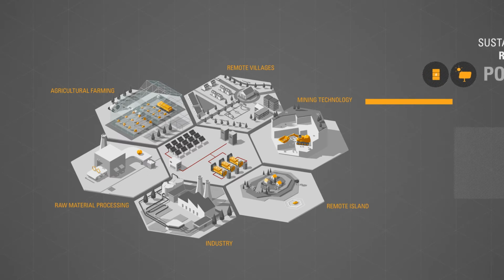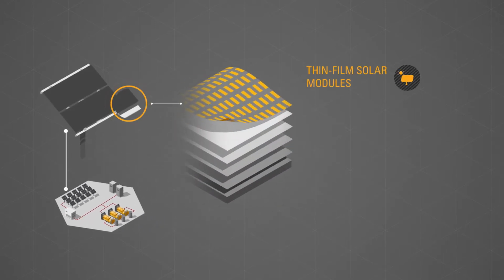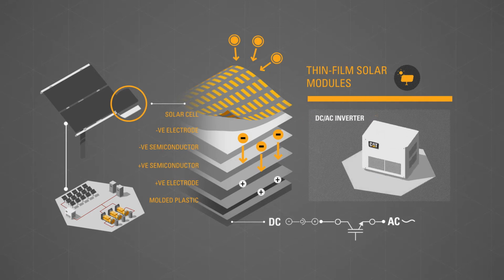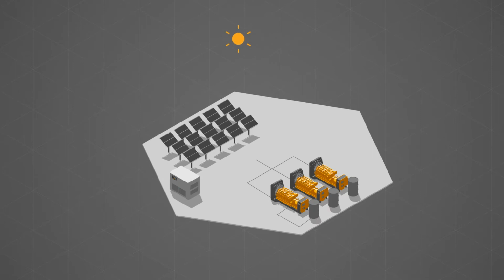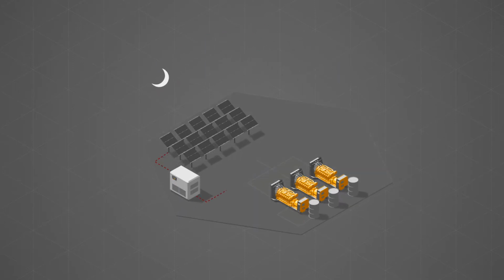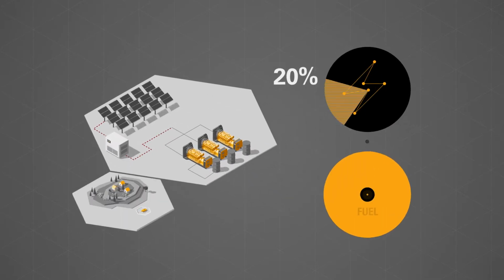The Cat Hybrid Microgrid solution integrates advanced thin-film solar modules that convert sunlight into direct current. The direct current is then converted into grid-compliant alternating current via DC-AC inverters. Due to the intermittent availability of sunlight, the amount of PV power, or PV penetration, that can be fed into a grid is typically around 20%.